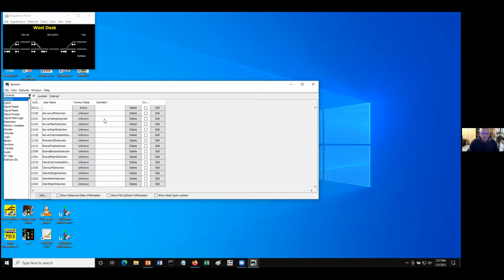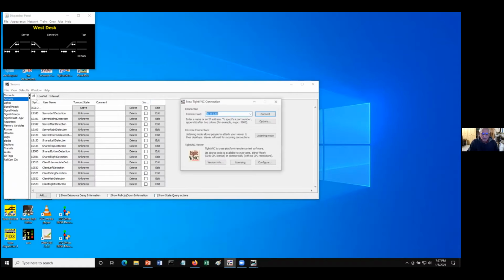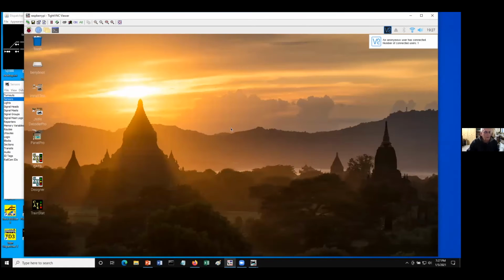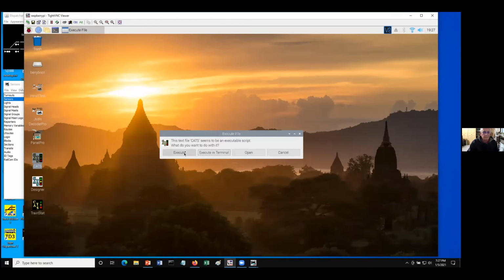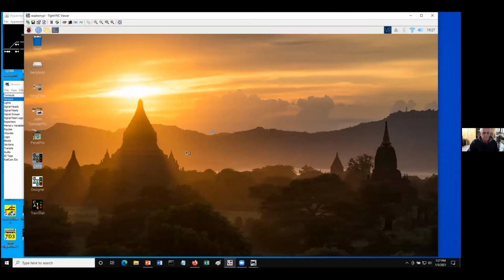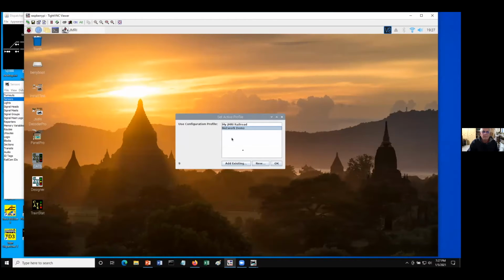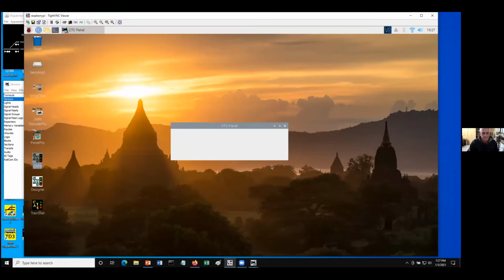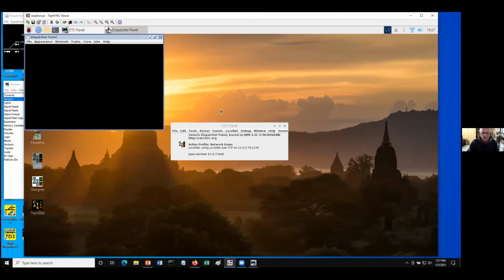So here's one desk. Let's bring up, we use a virtual network client, and I'm going to connect to my Pi. There. Okay, so we're up on the Raspberry Pi, and bring up CATS on the Raspberry Pi. And here it comes up. So now I've got JMRI, my JMRIs are talking to each other, and I need to load a CATS panel here.